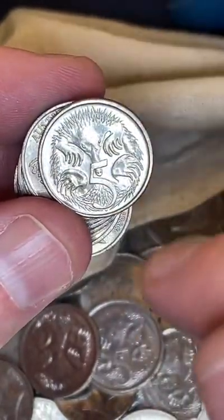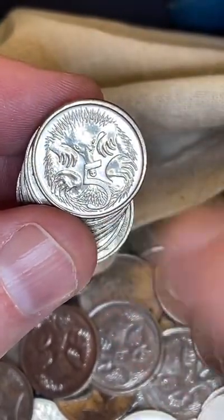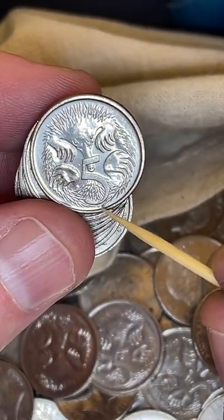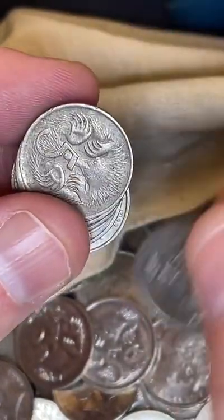It's definitely worth checking. These 2015s can have a missing SD, so below the 5, down the bottom there's a little SD, and I can see it's there on this one, so I don't need to check under a digital microscope. But if that's missing, about $3 to $4.70 they can sell for.